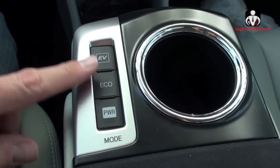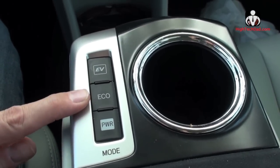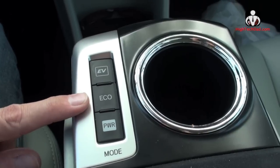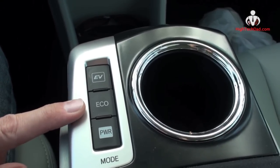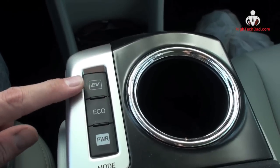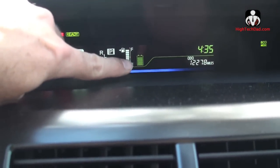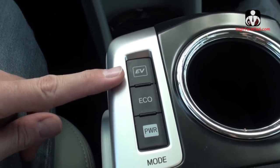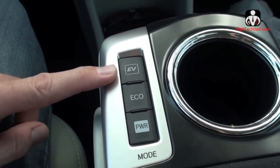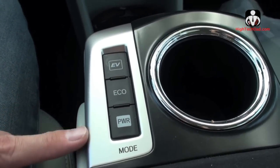As I mentioned earlier, there are three modes that you can do. So most of the time you're going to leave it in eco mode, which will automatically select either electric mode or gas hybrid mode. If you're cruising around the city and you have full power, you can see the battery charge is right up here. You can click on EV mode and it'll pretty much do electric vehicle only, but then shift over to gas if you really don't have enough or if you need more power.